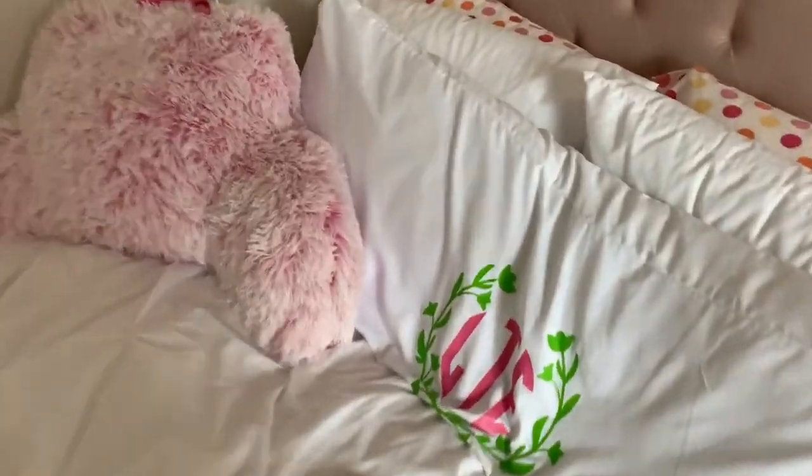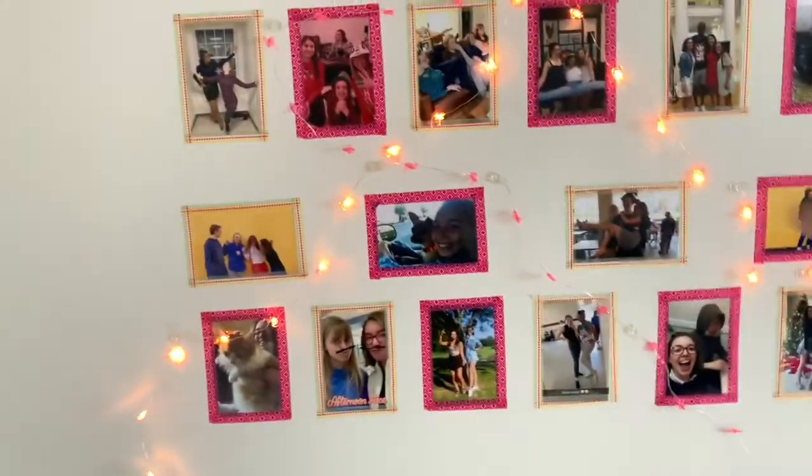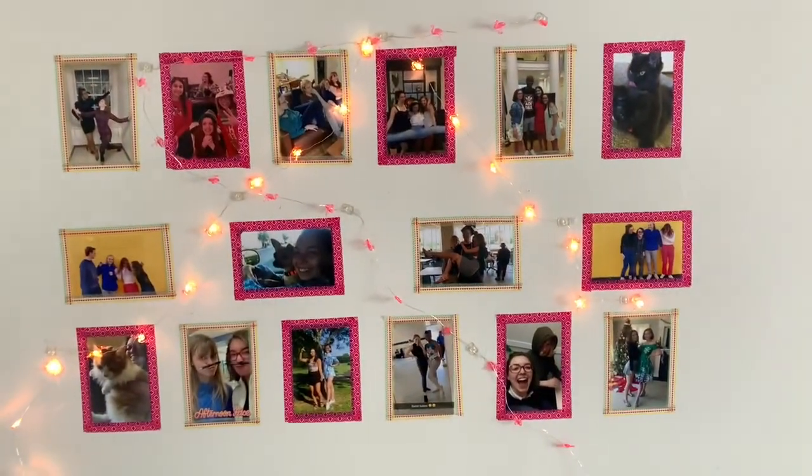We monogrammed all of my pillowcases with the Cricut machine. And then we have the pennant. Oh, let me turn the lights on so you can see. We have some lights going over the pennant. Then over here, what I did was I used washi tape to kind of frame all of my pictures. And then we put flamingo fairy lights around. I need to change the battery. They're kind of dim right now, but still very cute.